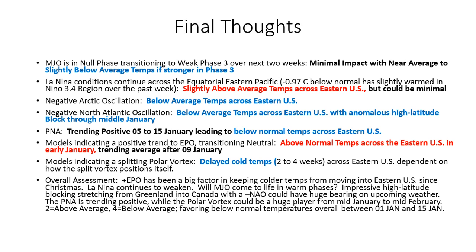Will it become more amplified in the coming weeks? That's something that's going to have to be watched, because the EPO may be going back towards neutral around the 9th of January, but you've got to watch the MJO. That's an important one in the Pacific. La Nina looks to be, with its weakening, less and less a factor in the overall atmospheric circulation pattern, but the MJO can really put a damper on your winter weather hopes in the east. It's really done a number on our pattern the last couple winters, the very mild winters we've had.